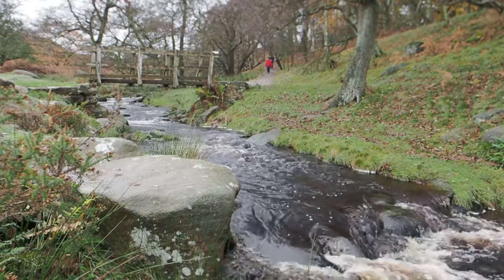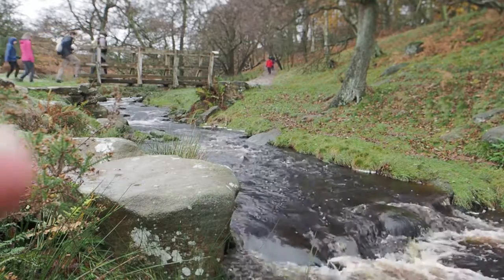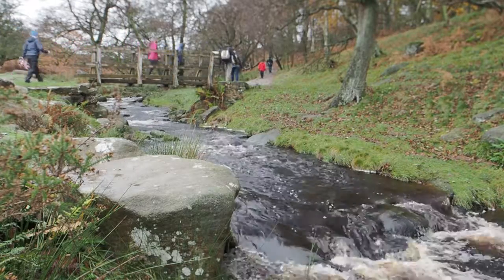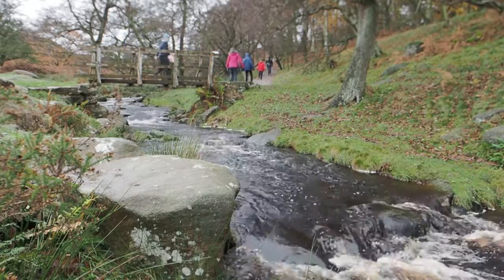My idea is to get in the water, that's why I've got my wellies on, and use this bit here as my foreground, and try and take a picture of the bridge from in the water. So this could be a bit precarious, but I'll show you this in a second.